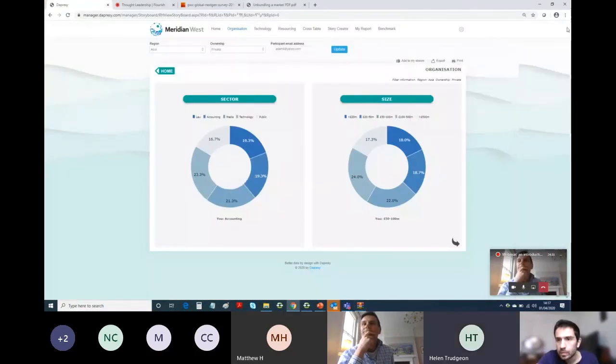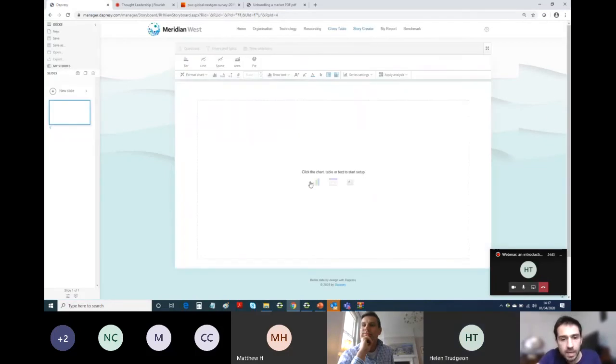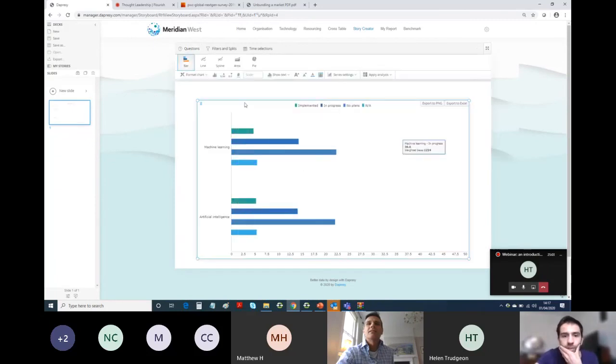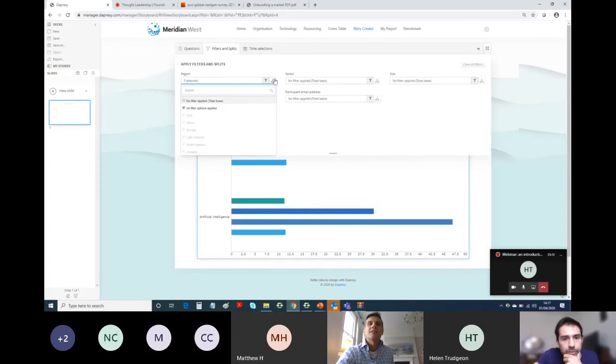Okay, and with the PowerPoint templates, you can manipulate the data within the PowerPoints as well, not just flat graphics and images? You can, yeah. Within the story creator functionality, you can build a completely bespoke PowerPoint deck. So I'll show you a very quick example here. Let's say we are going to see someone who is very interested in technology. We've got the distribution of how machine learning and AI are used. We can then look at how it is distributed regionally.